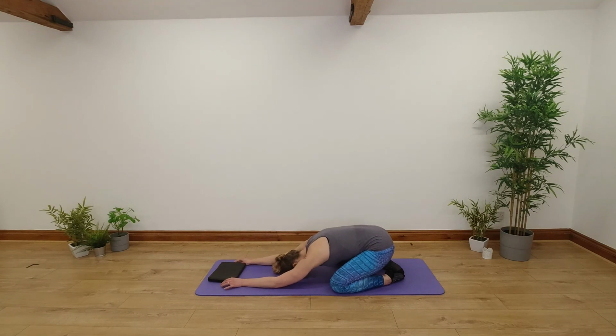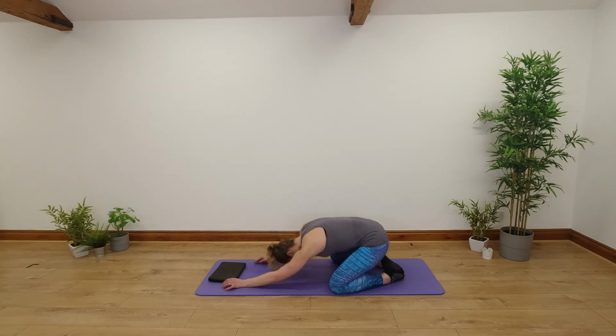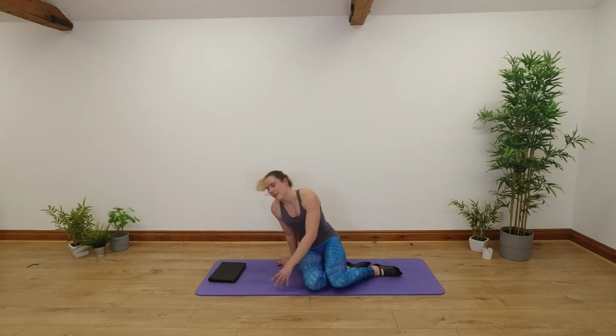You feel hopefully a really nice stretch through your hips, your back, and you might feel it all the way up into your shoulders as well. Just taking a few breaths here. Just relaxing through our core muscles, relaxing through our back, relax into those hips. Think about sinking your chest towards the floor. And then slowly taking ourselves back up from here, and then we'll turn and have a sit round.